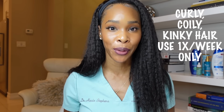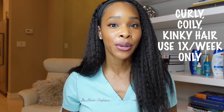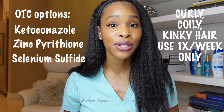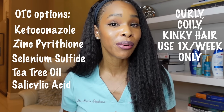The first tip I have is to make sure that you are using a shampoo with active ingredients that are clinically proven to treat dandruff or seborrheic dermatitis. So things like ketoconazole, zinc pyrithione, selenium sulfide, tea tree oil, and salicylic acid. If you don't have one of those ingredients, my friends, you're probably not going to get very far in getting your sebderm under control.